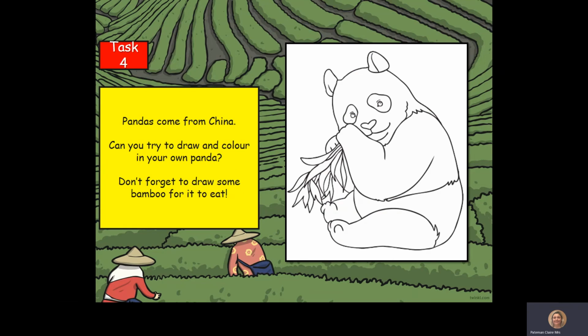And then here is a really, well, it's kind of simple picture of a panda. And we know that pandas come from China. And I just wondered whether you would be able to have a try at drawing a panda bear and seeing if you could colour it in yourself. But don't forget to draw the bamboo, because we know that pandas love to eat bamboo.